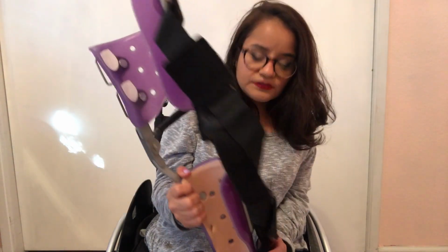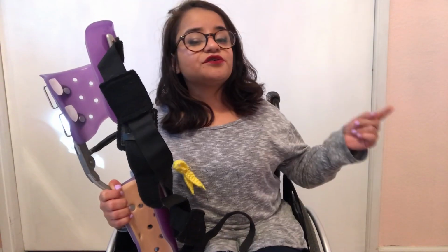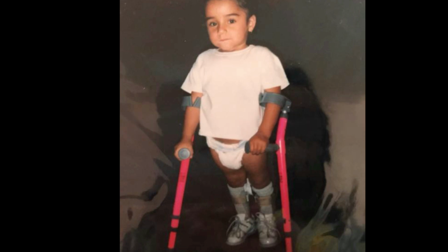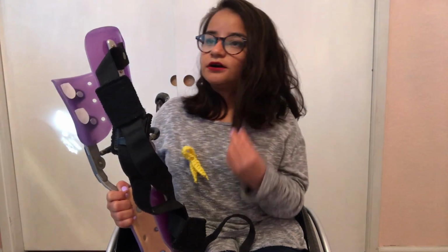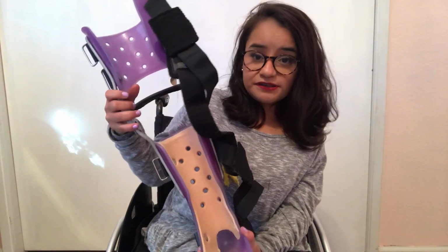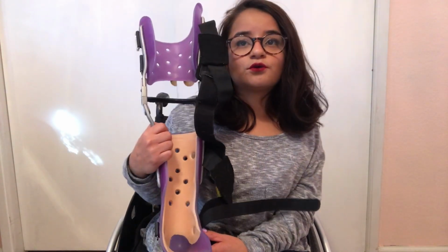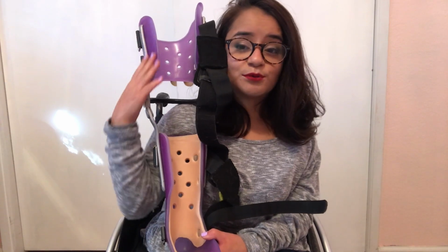And I've had these for years. I actually used to use the AFOs when I was little, the ones that stop at your calf. But I stopped using them when I got back surgery, and because of that back surgery, I had to stop walking for a while. So I feel like that made my legs a little bit weaker, so I had to upgrade to these, which I don't mind. I love them. They're cool. I like to call them my little robot legs, and of course they have to be purple because that's my favorite color.